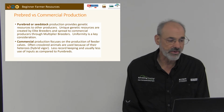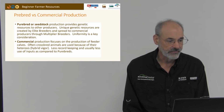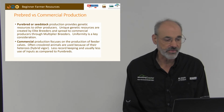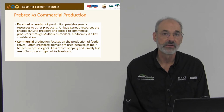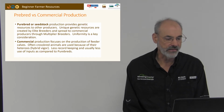Contrast that with commercial production. In commercial production, the focus is on the production of good feeder calves, or in the case of local beef, good beef. We often use crossbred animals, and again, we'll get to that later in the series to talk about the importance of crossbreeding. But they are more efficient, they live longer, and they do better than the purebred animals, simply because of a concept we call hybrid vigor, or heterosis. Again, we'll talk about that later.